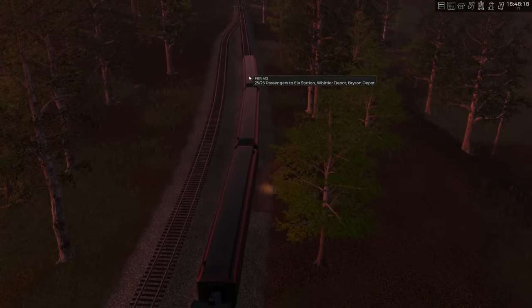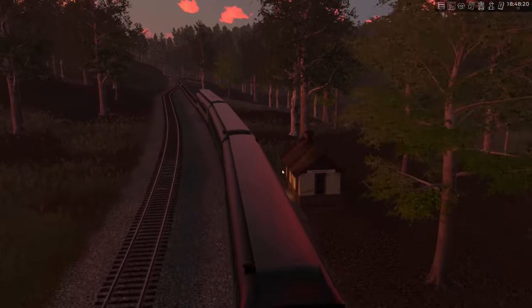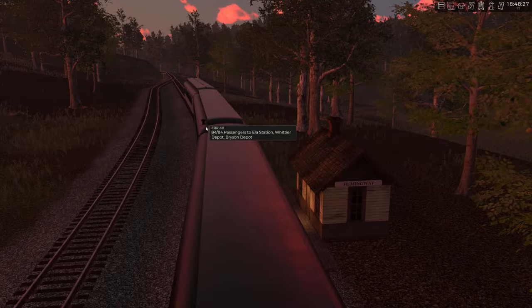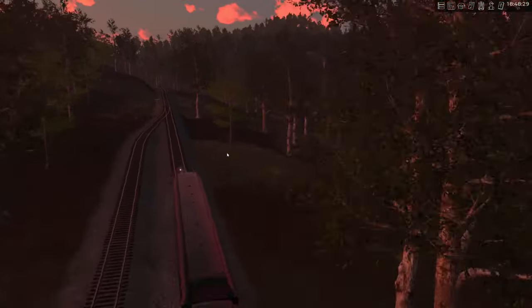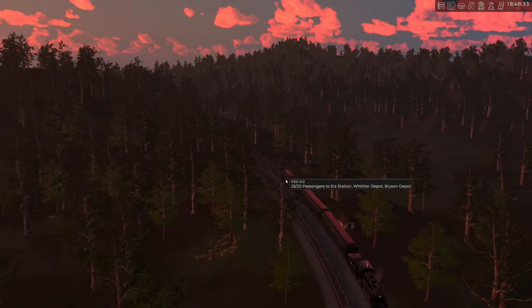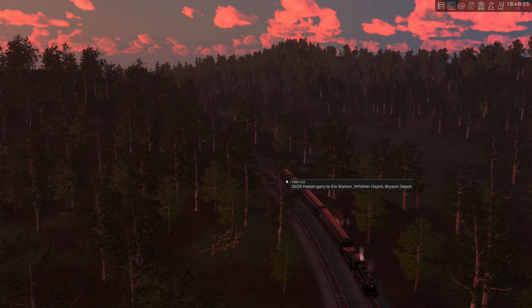All right, how are we looking here? You are full up, which means you can't do anything else. Oh, no, we can't take any more passengers because we're too full. Well, that's a good problem to have, I guess. All right, you should be all set to head over to Bryson.